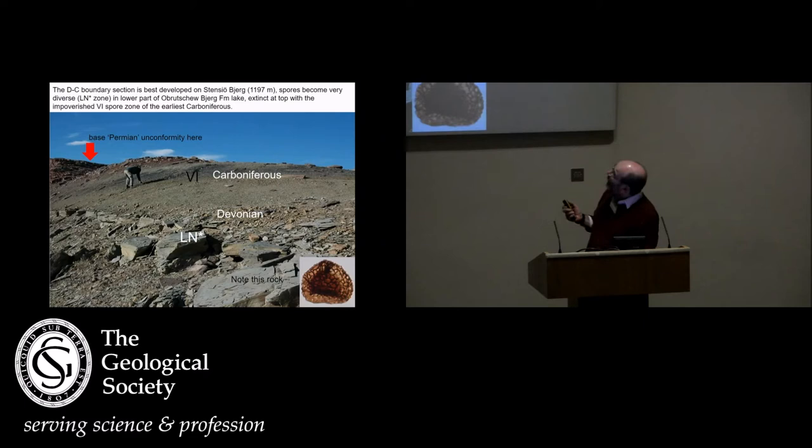Sadly, everything's at about 1,200 metres. They're on the tops of mountains. And that's just beneath the Permian truncation. So it's not a terribly happy exposure and there was a bit of alteration on it. But what you see is a palynologically defined DC boundary. You get the LN spore zone there. Then that's the VI, and the boundary is exactly coincident with this lake. There's Lepidophyta, which pops out and finishes at about there.